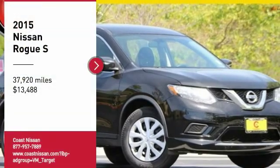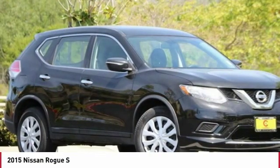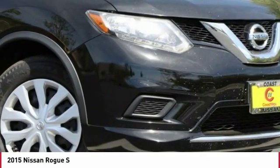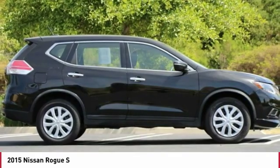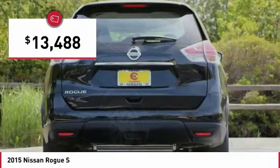Take a ride in the 2015 Rogue. The stylish Rogue gets 27 miles per gallon and still boasts nearly 58 cubic feet of cargo space. With a 5-star side impact safety rating and confident handling, the Rogue is more than you expect and everything you deserve, and is priced below $15,000.